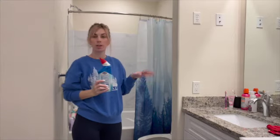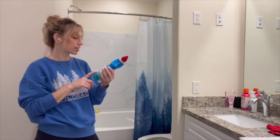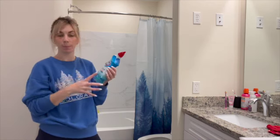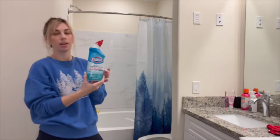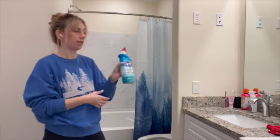And for the toilet, I do like the Clorox bleach gel. I do like that for the toilet bowl cleaner. Again, I'm sure you can find this anywhere. Me personally, I bought this at Target.